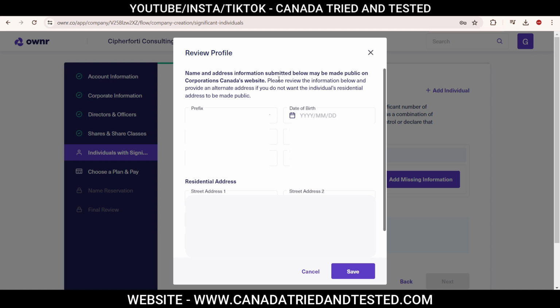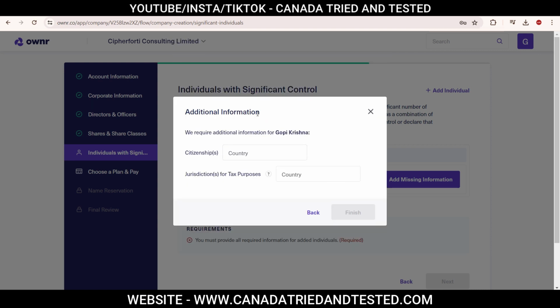You will accept all the details and enter the date of birth. Here, the date of birth field is the only field which was not earlier filled, so that detail gets filled here. Once the date of birth field is filled, click save. So we are on the additional information page, and if you remember the question where it was asked, are you a resident Canadian? This will reinforce that part.